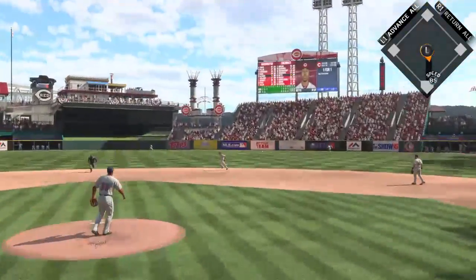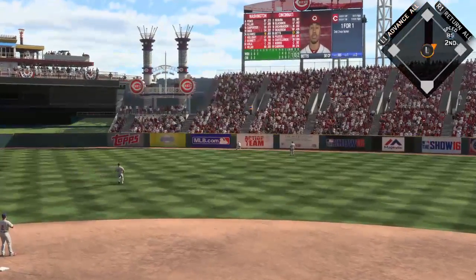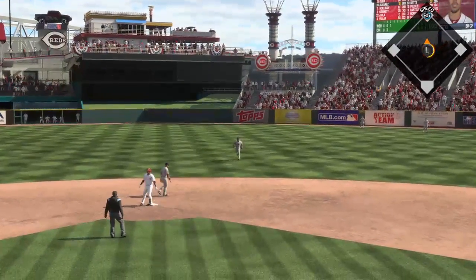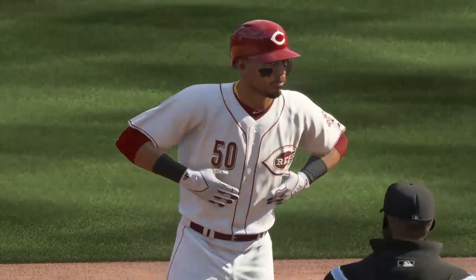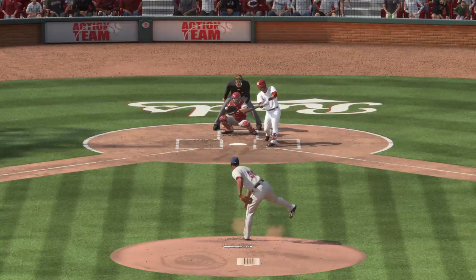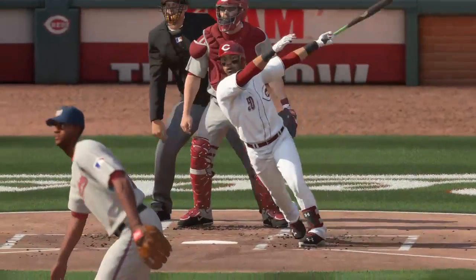Stung into the gap in right center for what should be extra bases. Betts is going to turn for second. And he'll make it in there with a 2-out double. Well, no shortage of offense early on. That's already 10 hits combined between these two teams. And he pulls into second with a hard-hit double right here.